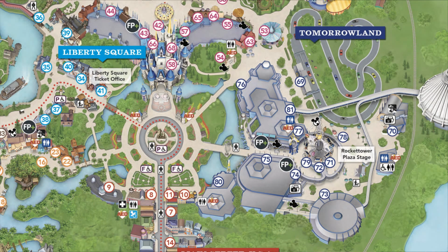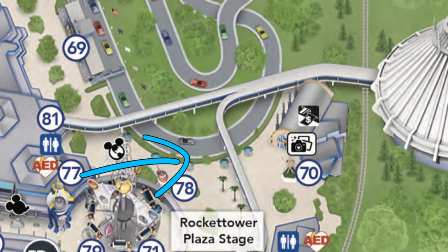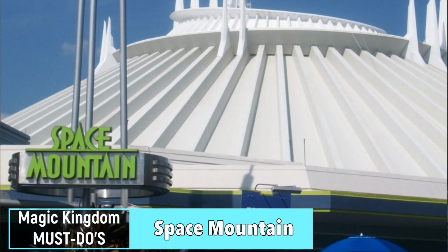But for me, after we have done Seven Dwarfs Mine Train and got ourselves a breakfast, I'm heading over to Tomorrowland to do one of the mountains, which I think must-dos are all of the mountains at Magic Kingdom, but I'd hit up Space Mountain next. Our daughter is a little bit too small for Space Mountain, so we tend to do rider swaps. So you usually go on with the boys, and then the boys come off, and I'll go on with the boys next while you watch Claire.